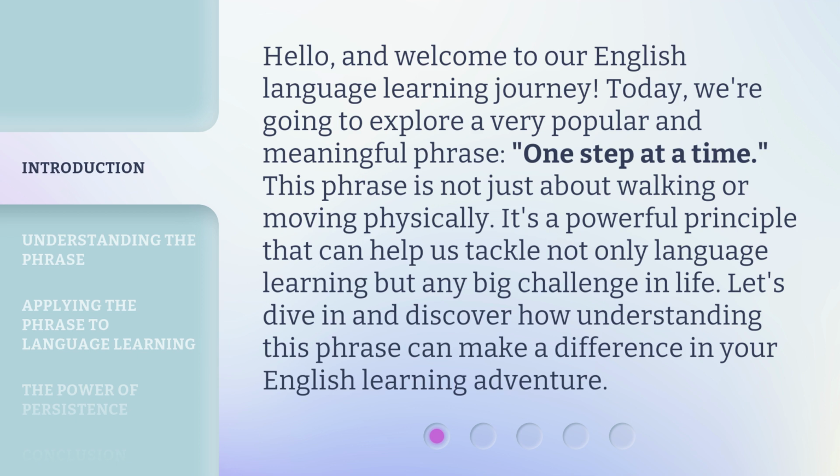Today, we're going to explore a very popular and meaningful phrase, one step at a time. This phrase is not just about walking or moving physically. It's a powerful principle that can help us tackle not only language learning but any big challenge in life. Let's dive in and discover how understanding this phrase can make a difference in your English learning adventure.